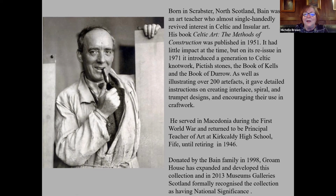He's an interesting guy. He was born right up in the top of Scotland at Scrabster and subsequently served in Macedonia in the First World War, and then came back to be teacher of art at Kirkcaldy High School in Fife until he retired in '46, and then went on to really pursue his own artwork. And the Bain family were instrumental in donating a number of parts of the collection to Groam House in 1998, and the museum's done a wonderful job of expanding the collection ever since, to such an extent that in 2013 the Museum Galleries of Scotland formally recognised the collection as having national significance.